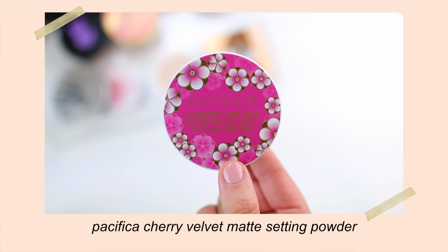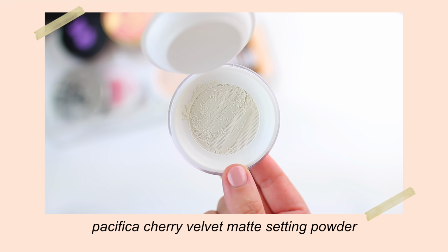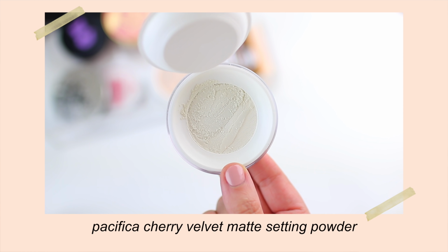Actually, a drugstore powder that does feel very similar to that Urban Decay powder is this one from Pacifica. This one is the Cherry Velvet Matte Translucent Setting Powder. I grabbed this one because I thought it would be a good dupe for the Too Faced Peach Powder, but it's a little bit different. It's very, very lightweight. I could probably use these side by side and they would give a very similar effect, except the Pacifica powder is slightly more mattifying.